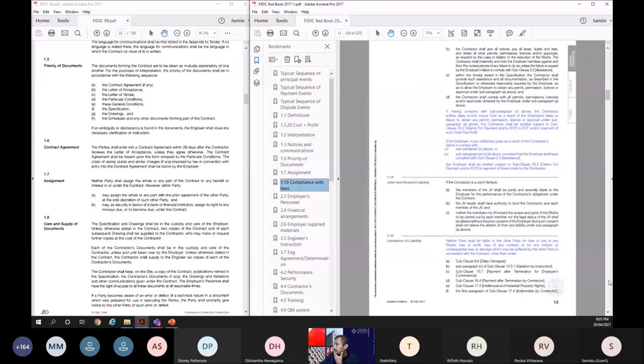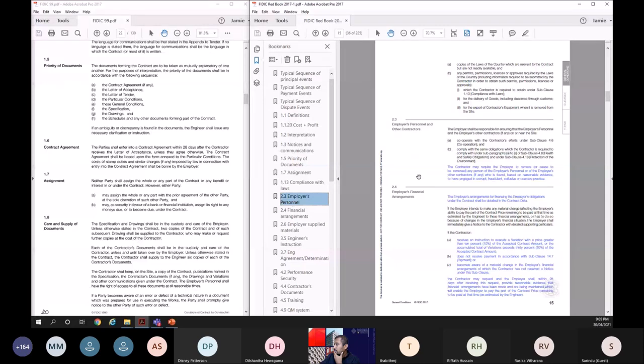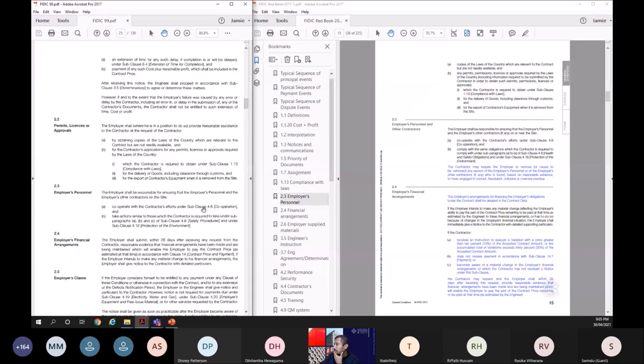Right, employer's personnel. Now, if you go to the employer's personnel before 2.3, you will see that they try to take a more balanced, risk-balanced approach now. Before, the employer shall be responsible for ensuring that the employer's personnel and the employer's other contractors on the site cooperate with the contractor and take action similar to those the contractor is required to take under the subparagraph on safety and protection of the environment. So what it says is the employer's personnel should cooperate with the contractor and follow the safety procedures and environmental protection regulations. That's it in 99. But in 2017, it says the contractor can now require the employer to remove any person of the employer's personnel. He can request to remove people from the employer's personnel.